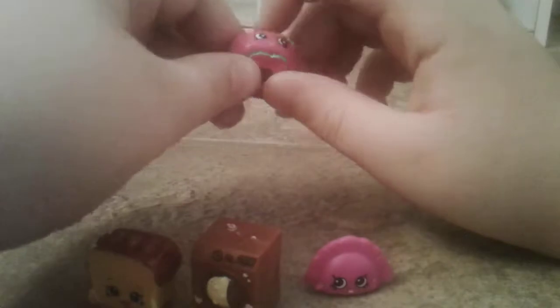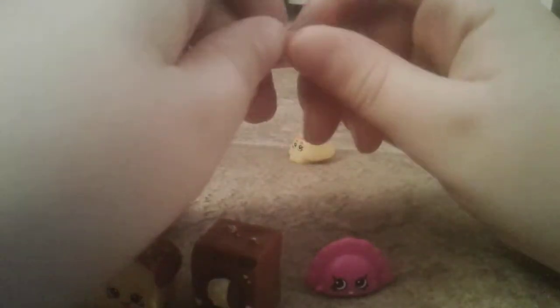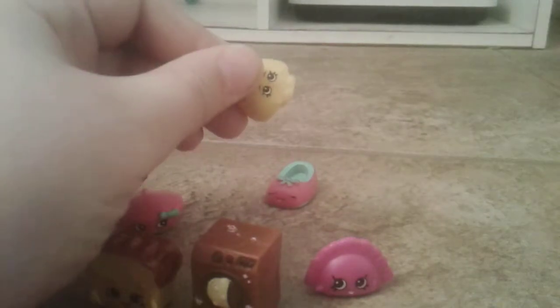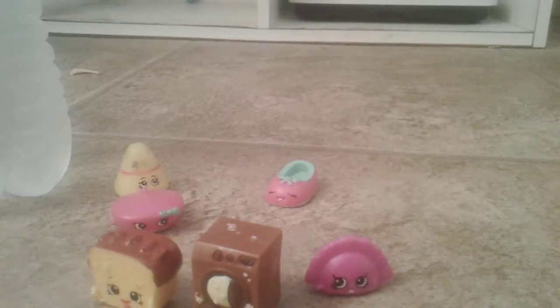International food, dumpling. Oh, the mini cat. I'll get that one yet. No more. Number three. Come on, Shopkins. Ooh, a shoe. Oops, I dropped the shoe. A hat. Ah, they're falling apart.